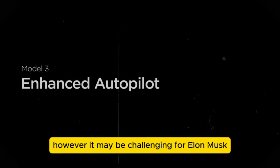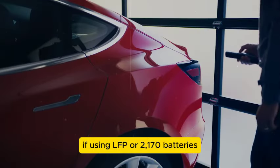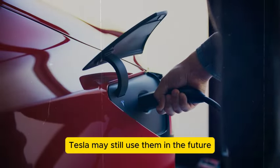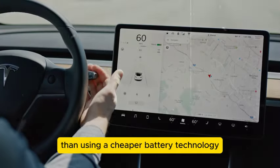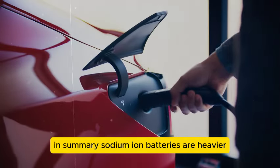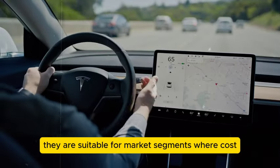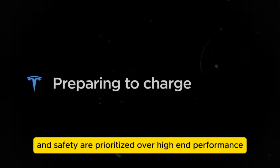However, it may be challenging for Elon Musk to maintain that price point if using LFP or 2170 batteries, as they are still too expensive. Tesla may still use them in the future, but currently, there is no more effective solution than using a cheaper battery technology like sodium-ion batteries. In summary, sodium-ion batteries are heavier and have lower energy storage capacity, but their abundance makes them valuable. They are suitable for market segments where cost, abundance, and safety are prioritized over high-end performance.